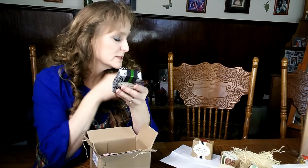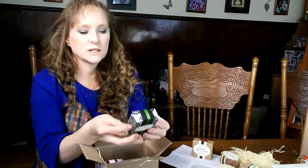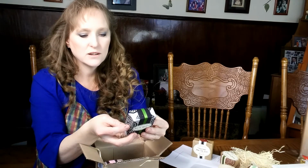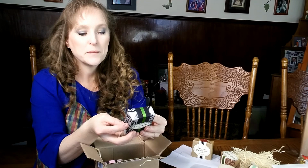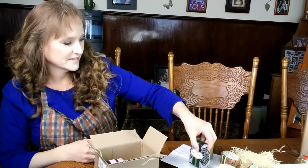Salty licorice. One of my favorite things in the world is salty licorice. And because it was next to the pine tar, I can smell that too. But on this side, you can smell the licorice. That's going to be gorgeous. It's an activated charcoal soap. Interesting. Her oil blends are different. They're not all the same. That is pretty cool. Let's see all of those.